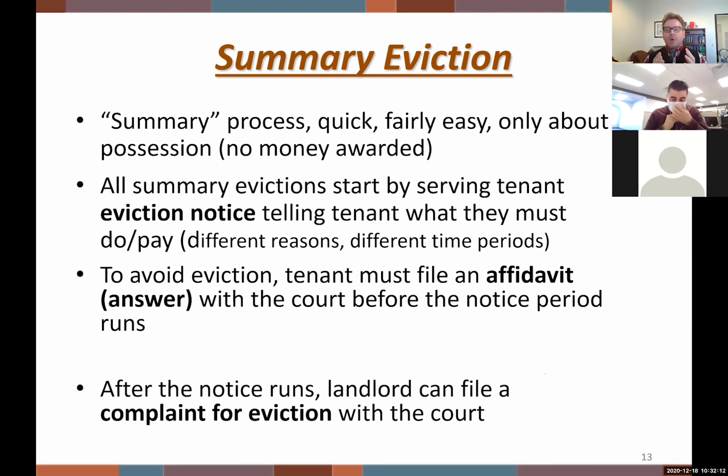So to avoid eviction, during that notice period, the tenant has to file an answer. Sometimes it's called an affidavit, but we'll call it an answer. That's generally what it's called. The tenant has to file an answer with the court in order to protect themselves and basically notify the court that I intend to dispute this eviction.